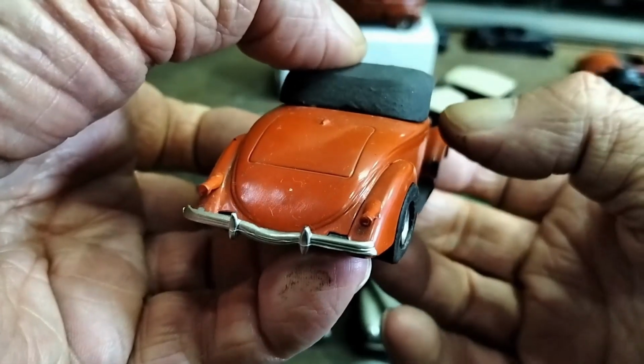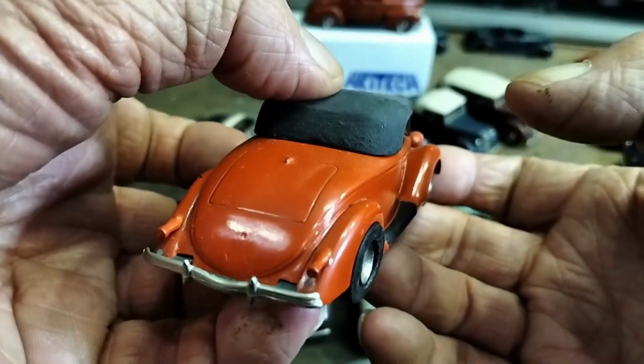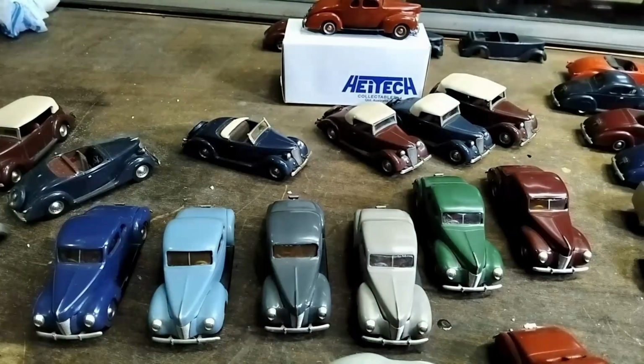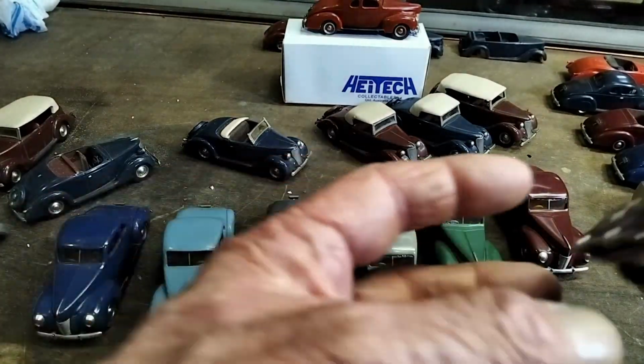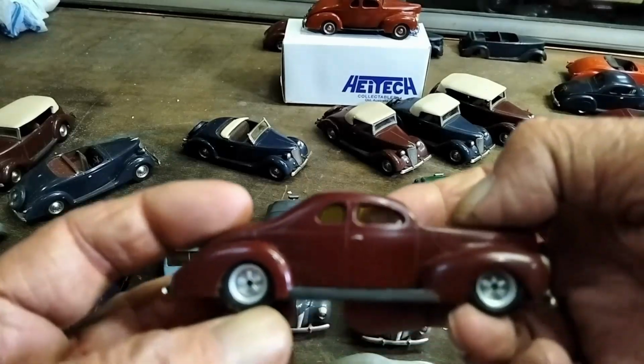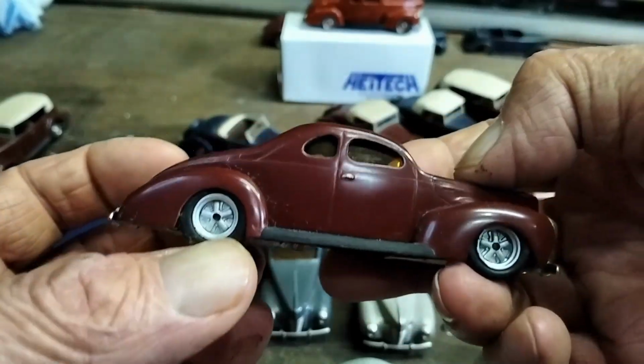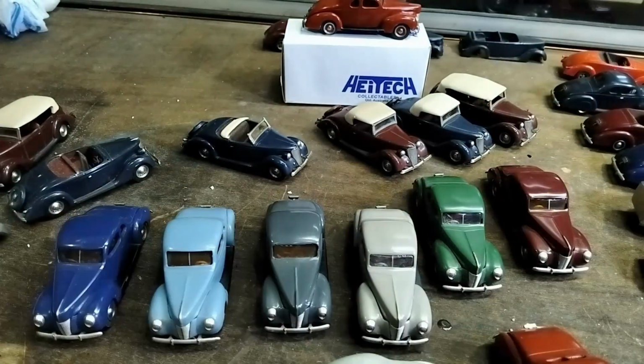After this, I'll sit them down on the bench, and you can see the stance that they have when they're on the bench. And another 40 Ford, again lowered at the front, top chopped. That's about it for the range.